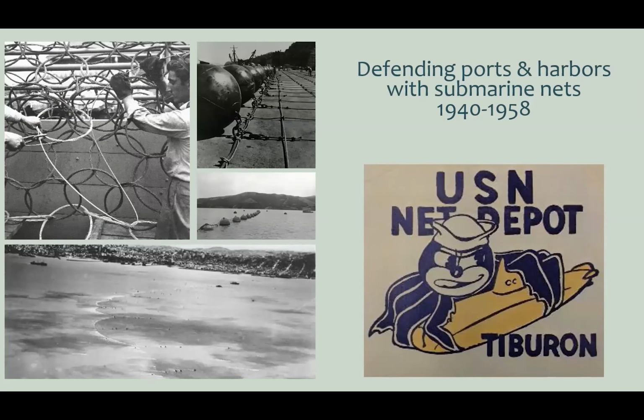After that, from 1940 to 1958, the Navy ended up using the site for very important defense operations during World War II, is when it started, and it was known, and still known locally, as the Navy Net Depot. And the octopus was their mascot, and the idea was obviously to prevent submarines and torpedoes from entering into our ports and harbors, and that was the major business at the center on the campus then.